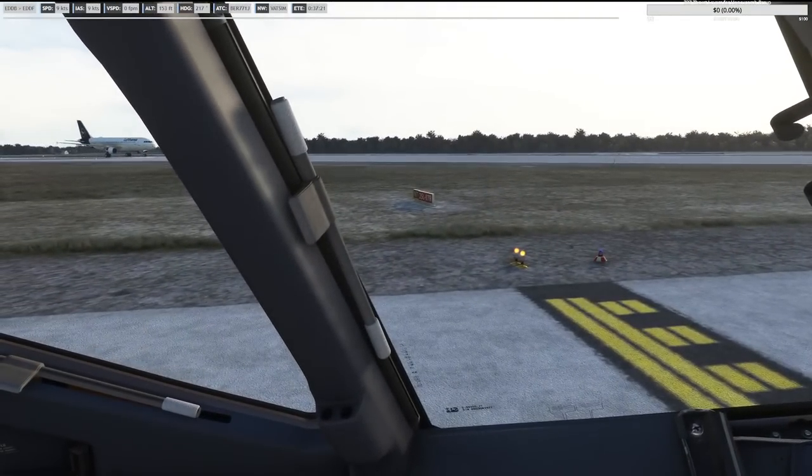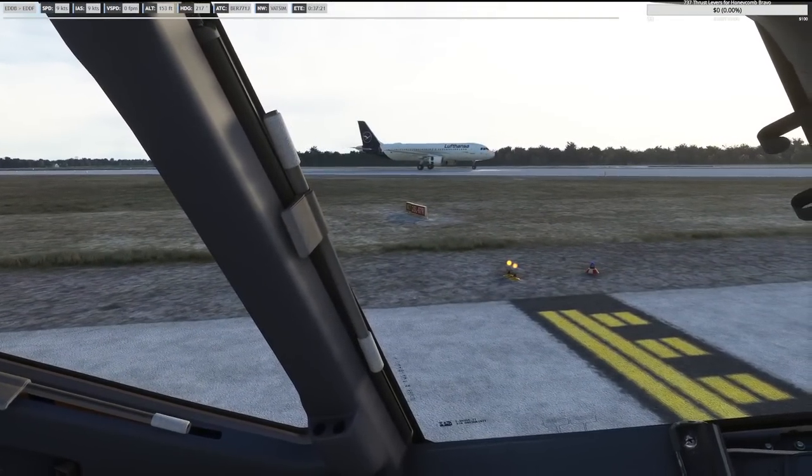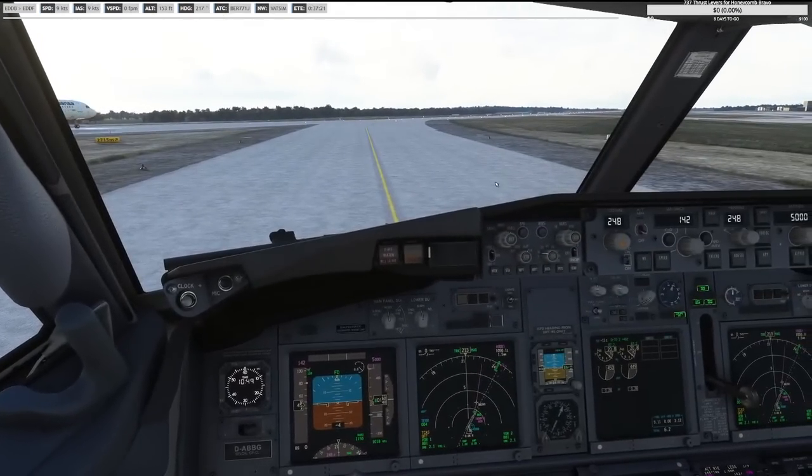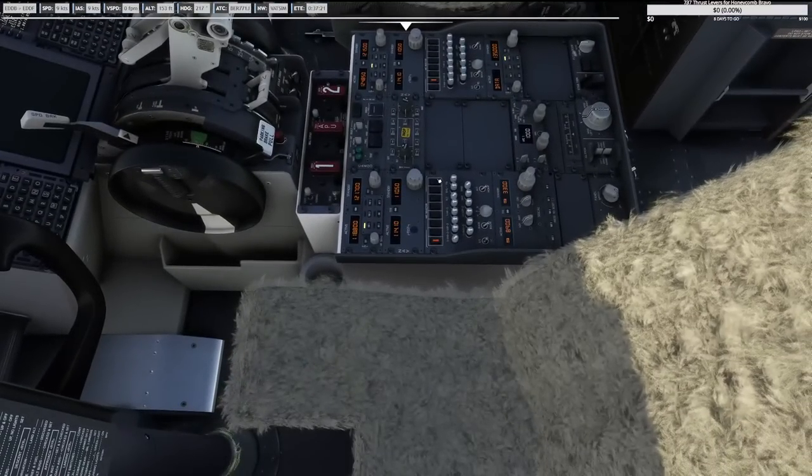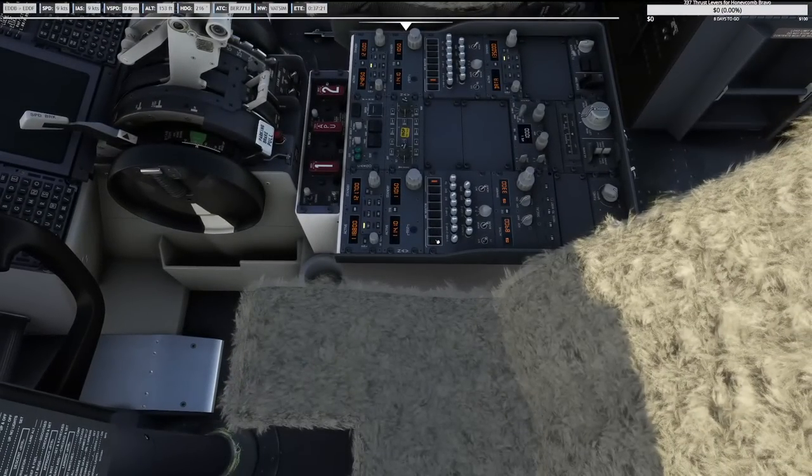Evelyn 771 Juliet, traffic inside. Evelyn 771 Juliet, behind the traffic line, runway 25 left. At the traffic line, 25 left behind Evelyn 771 Juliet. Cabin crew, please take your seats for departure.